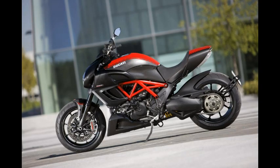Finally, we get to bike number 20. It's a Ducati Diavel, 1200cc, 162 horsepower, 170 miles an hour. Lovely bike. Goes like the clappers, handles great, looks good. Happy as hell with it. Thank you. Cheers.